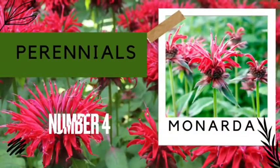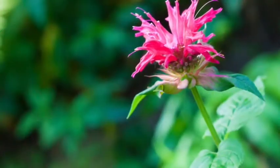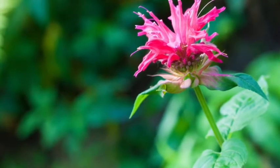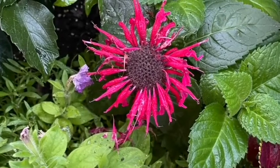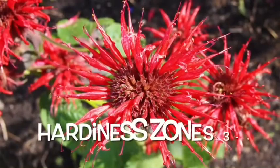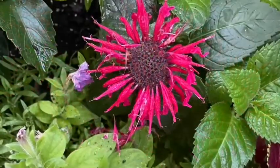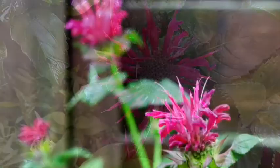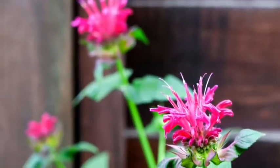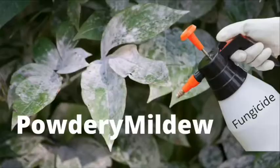Next, we have the Monarda, or bee balm, sometimes called bergamot. These plants all belong to the mint family. They can be annuals or perennials depending on the actual type of plant that you get. They're hardy between zones 3 to 9, so they're very easy to grow. They grow about 2 to 4 feet tall and about 1.5 to 3 feet wide. So when you plant them, make sure that you give them enough room so that there's air circulation around the plant, because this plant can be very susceptible to powdery mildew.